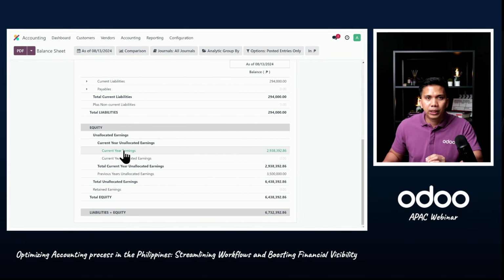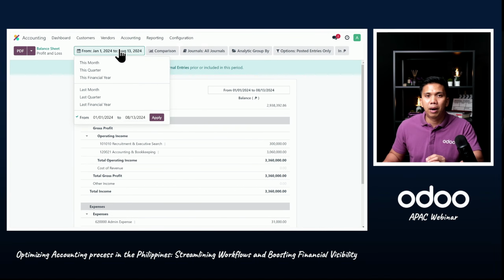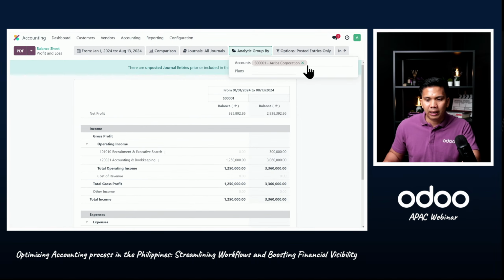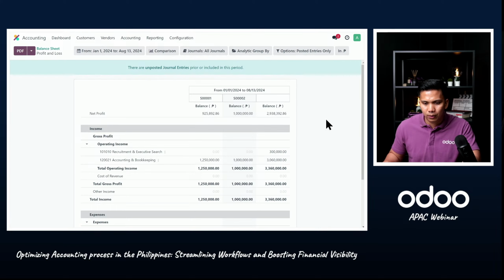And if you want to see na din yung profit and loss, andito na din siya. So we have yung profit and loss. And the good thing about this is we can also filter yung profit and loss natin, or we can also do some comparisons with different periods. And if you want naman to see yung mga analytic accounts, so sabi natin, gusto natin makita yung kay Ariba Corporation, so lalabas din siya lahat dito kay Odoo. This one.